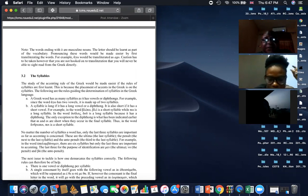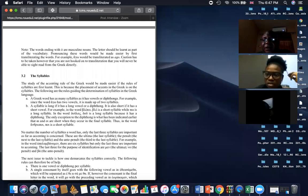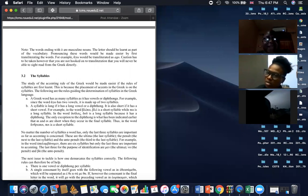So if there are two vowels in that word, it means that word is made up of two syllables. I said there are two vowels in the word blepo, and so there will be two syllables. Now, each vowel will go with the consonant before it. So your first syllable is ble, and your next syllable is po.